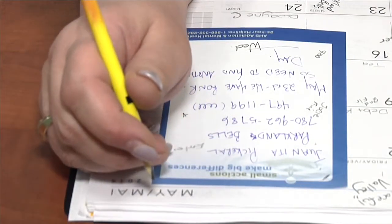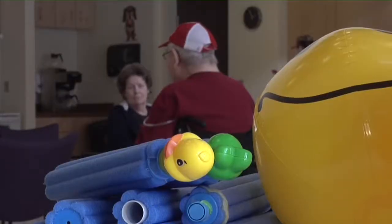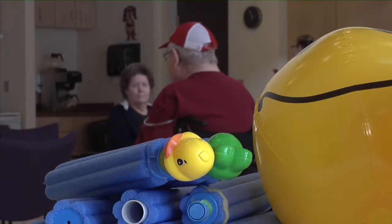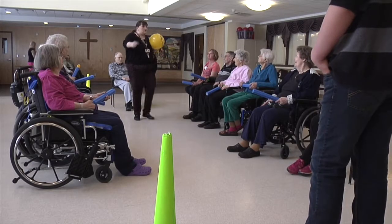We have socials, we have functions, we have teas, we go out on bus trips. We do all the fun stuff. Along with the usual expected entertainment activities, Deb likes to make up her own. Indoor beach hockey came straight out of her imagination, where she has the residents use pool noodles to whack beach balls past a goalie.